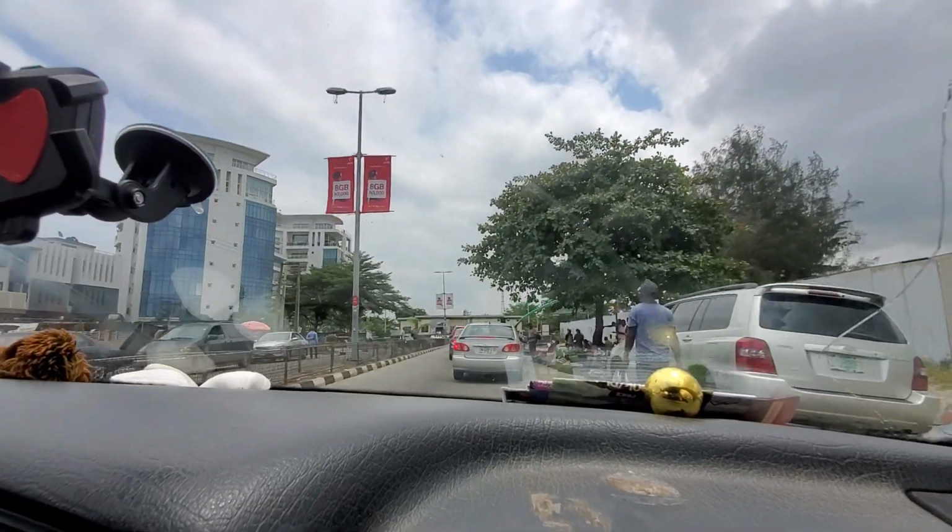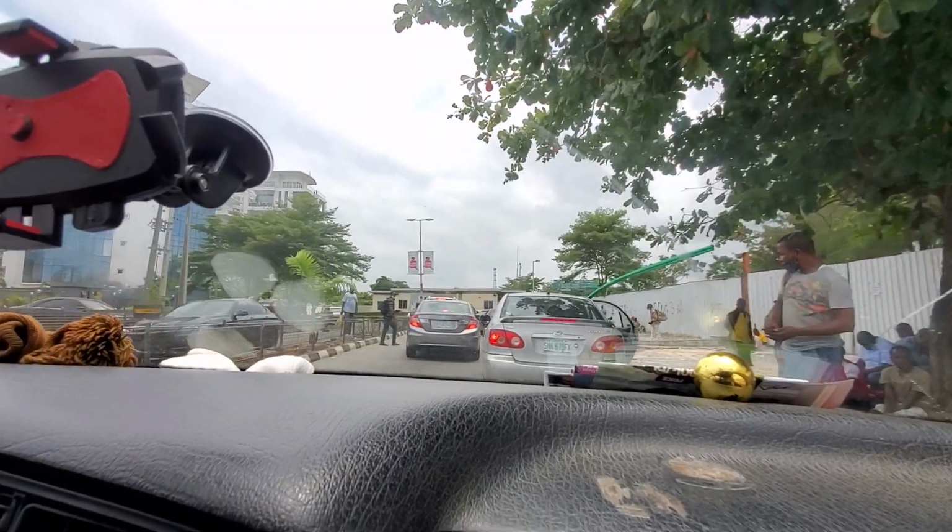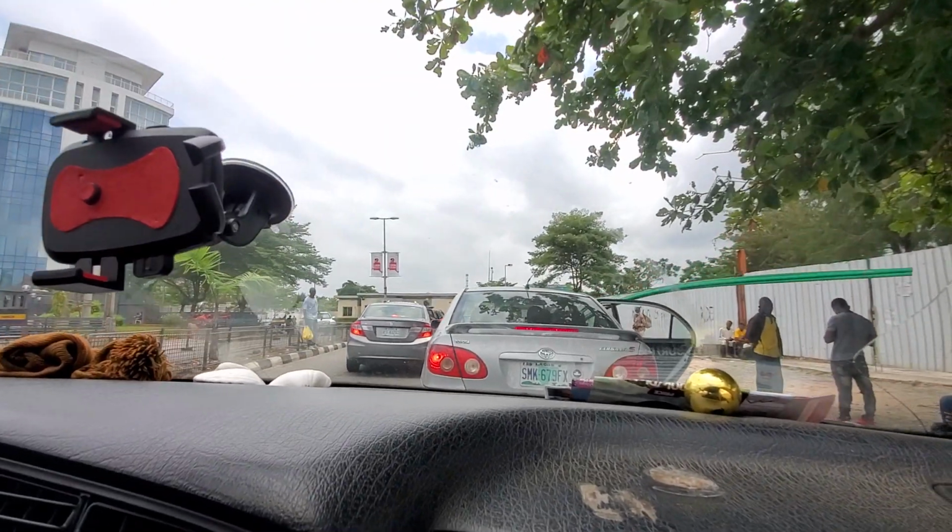So we are just at the gates. You can see it's such a beautiful place, and we'll get the other part of it shortly, all right?